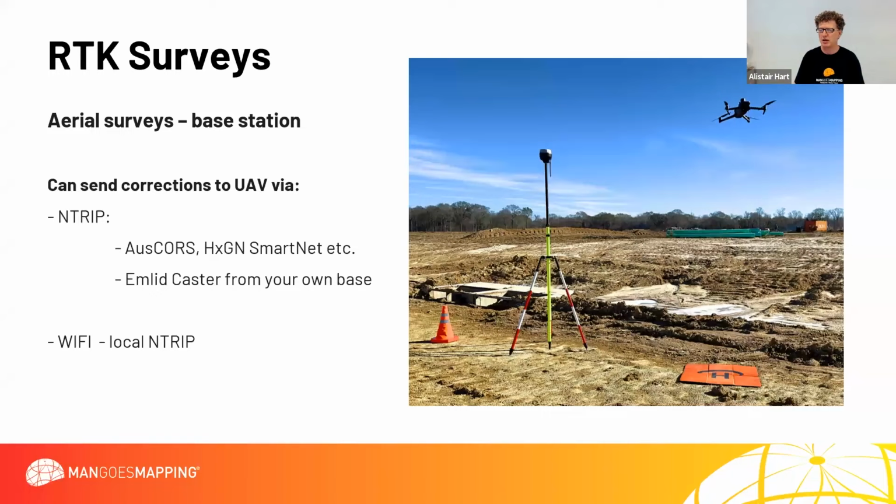Yeah, I think that's a typo. We definitely can't send Emlid corrections from your base to your drone via AusCORS and Hexagon SmartNet. But you can broadcast corrections in remote areas where you may not have internet. You can still access NTRIP by making a Wi-Fi connection between your Emlid base set up over a known point and your drone controller. So using that direct Wi-Fi connection, you can invoke a local NTRIP session and broadcast RTK direct corrections through to your drone.